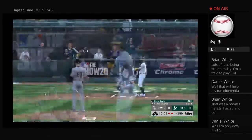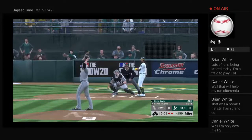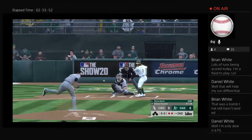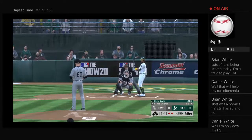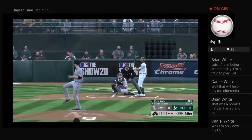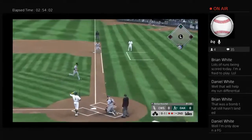So bases are empty here with 2 gone, and that'll bring up the big-time power bat of right-handed hitter Chris Davis. Way late on the fastball for strike 1. Hey, not too often we see this hitter come outside his game plan, outside the zone, but that pitch was just so tempting.